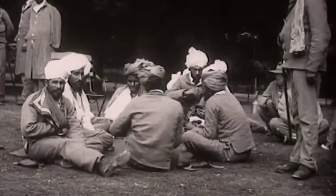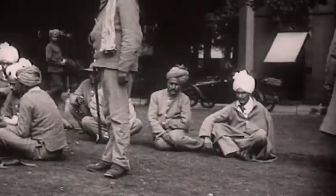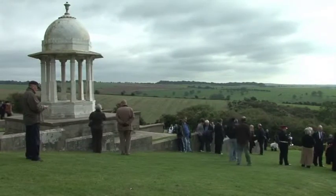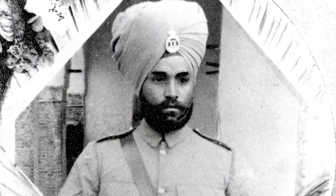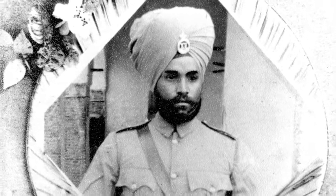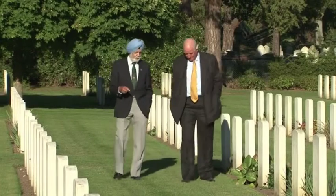The scrupulous attention to detail extended to the funeral arrangements for those who died. 53 Hindus and Sikhs were cremated on a specially built funeral ghat at the site on which the Chattri now stands. One of those men was Manta Singh. With extraordinary bravery, he saved the life of his officer, Captain Henderson, who lay wounded in no man's land. This led to a friendship between the two men's grandsons, which continues to this day.